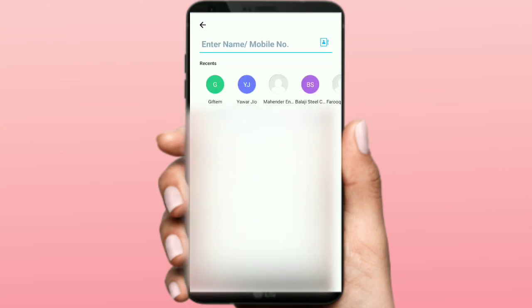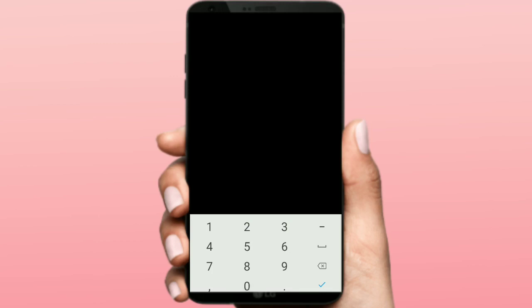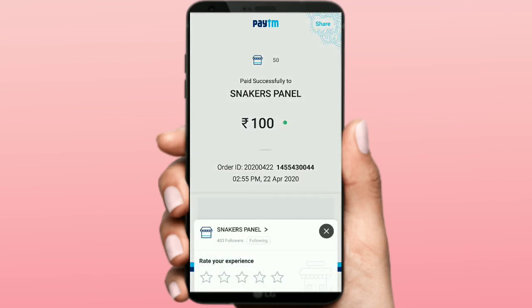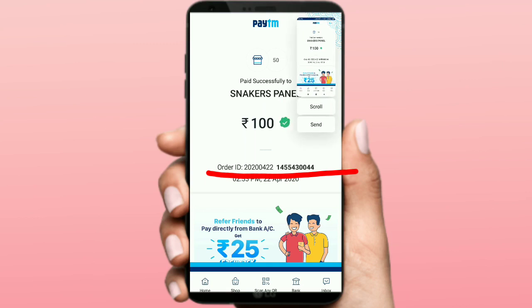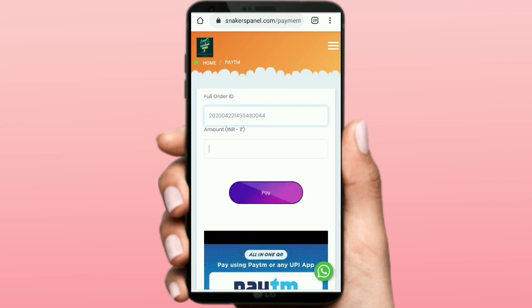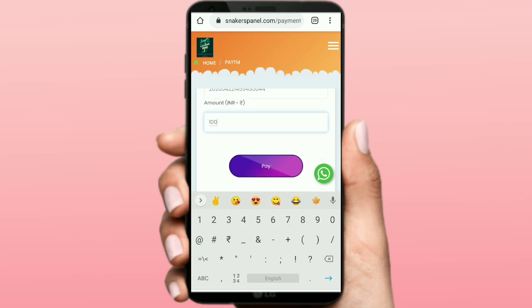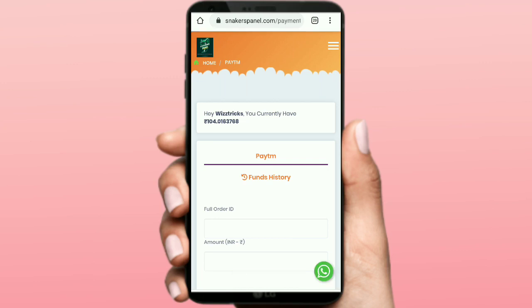Now click on the pay option and click on the gallery option and select this QR code, and after that you're gonna see a black screen because of Paytm security. So that's it. I'm gonna add 100. So 100 Indian rupees have been added. Now you need to copy this order ID to the website. So let's paste it right here. I need to type it because it's not copying from Paytm. So now type 100, that's the amount I've added, and click on pay. It will be loaded in a few minutes. And that's it, 104 Indian rupees, because 4 rupees are the bonus they give you for adding funds.